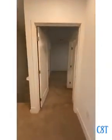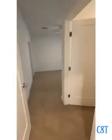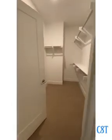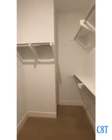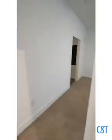And then across the hallway is the other bedroom. Immediately to the right is the other walk-in closet. This one's pretty spacious too. Overall, I think they're pretty similar in size, which is nice for a roommate situation or if you want to make it an office space.